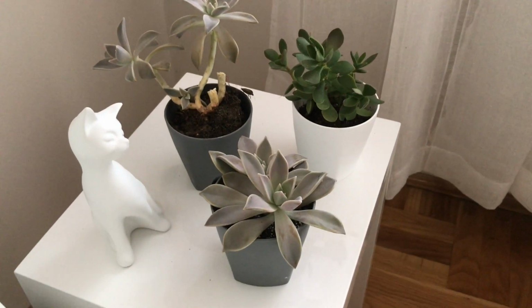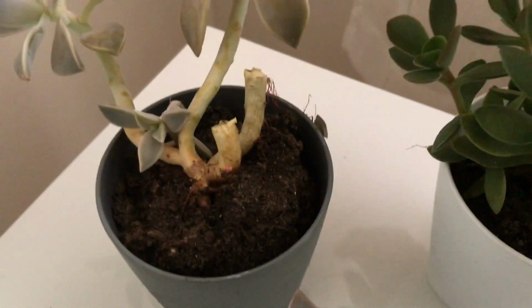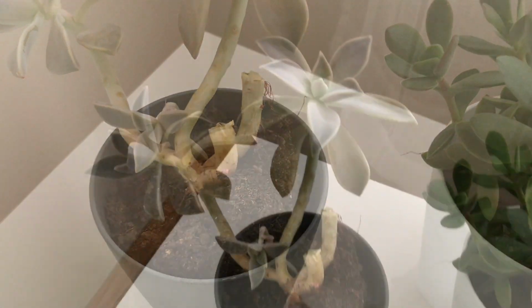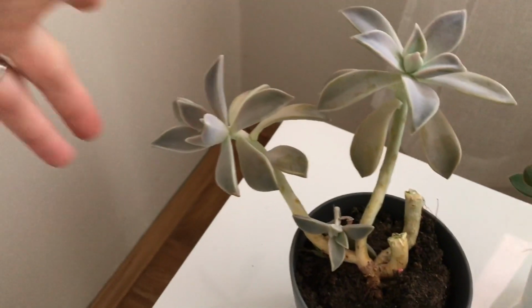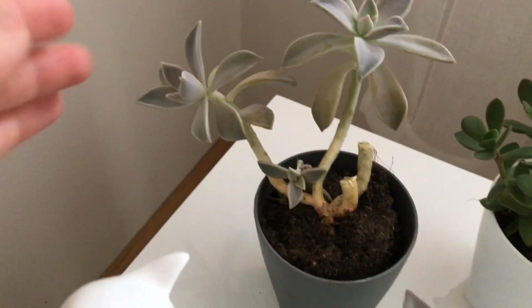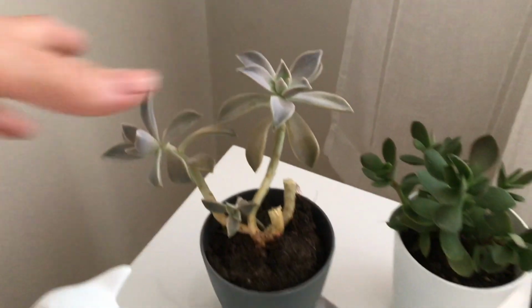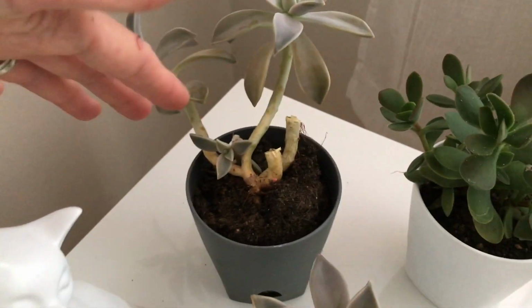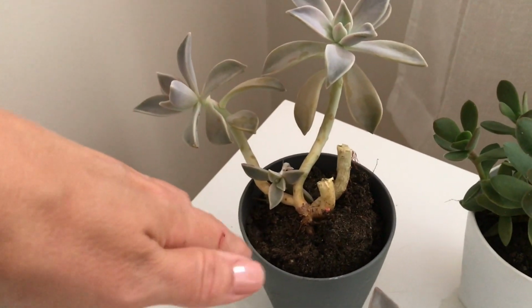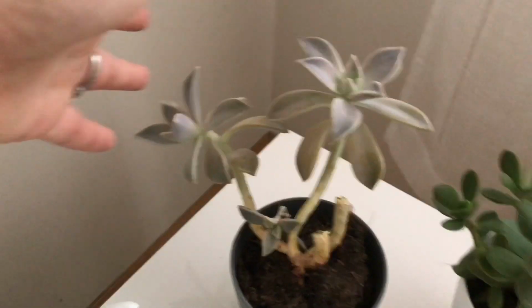So here are the succulents with issues and the stink bug. Let me remove that first and I'll be back. So first, this ghost plant that I bought 4 months ago, which looked about this size, has grown more branches, and they have grown quite tall, so heavy that it fell over numerous times, and it broke a lot of leaves.